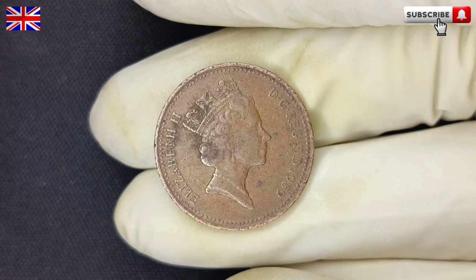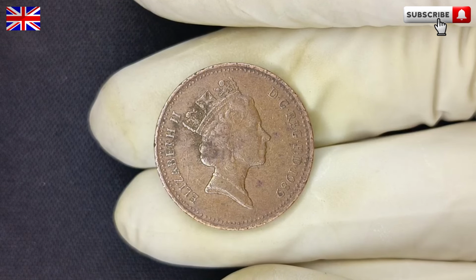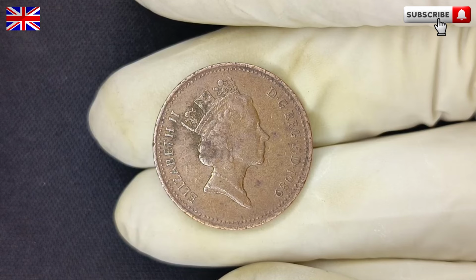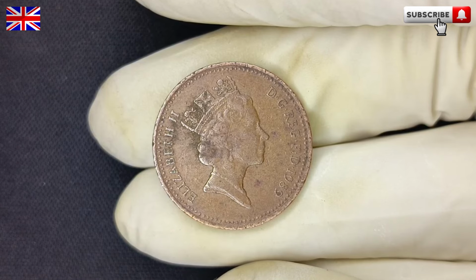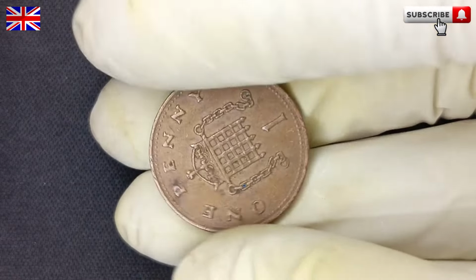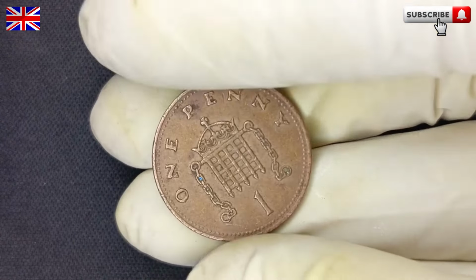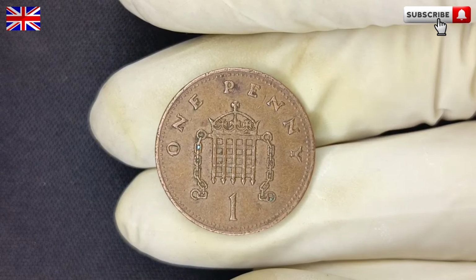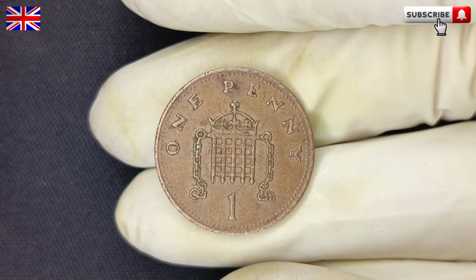This design was the work of Christopher Ironside, a talented British artist whose contributions to UK coinage remain deeply admired. The portcullis is a powerful symbol, historically used to protect castles and fortresses, but here it reflects the stability and security of British democracy. It's a perfect representation: simple, elegant, and distinctly British.